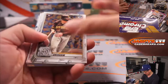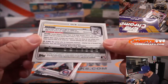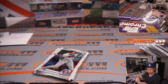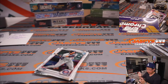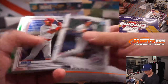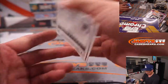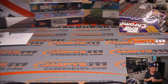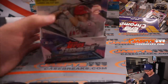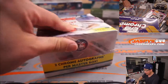Alejandro Kirk to 99. And we've got a Marcano, a Tucupita Marcano. Bowman first autograph for the Padres. Phillip on the board with the Friars. Steven Strasburg to 99. For you. 2021 Topps Finest Baseball. Two autographs in each mini box.